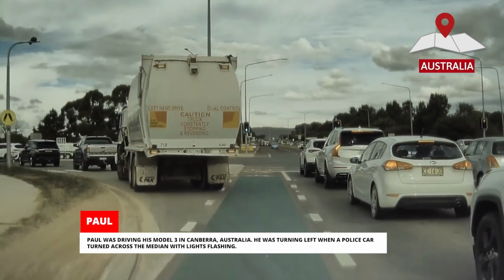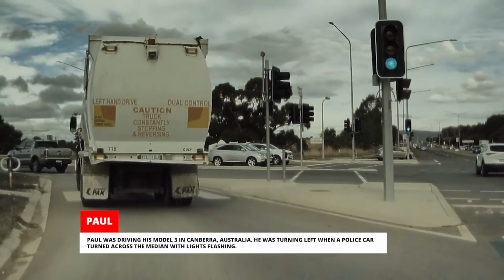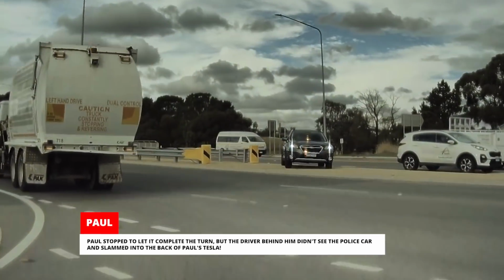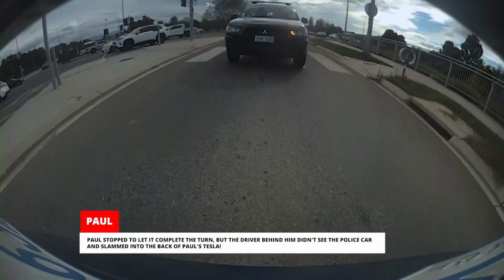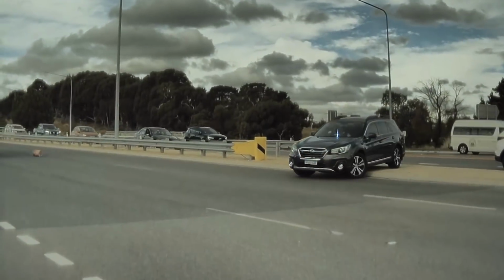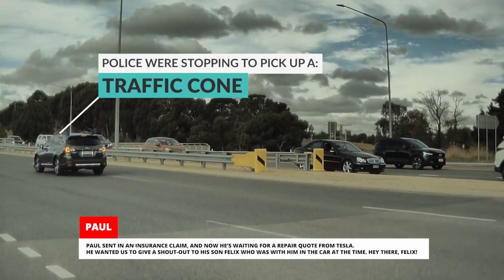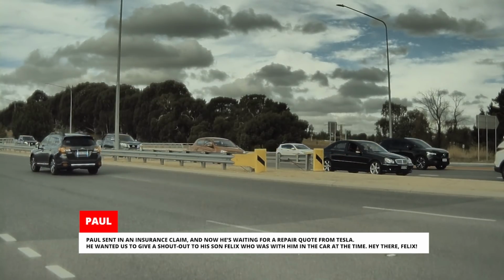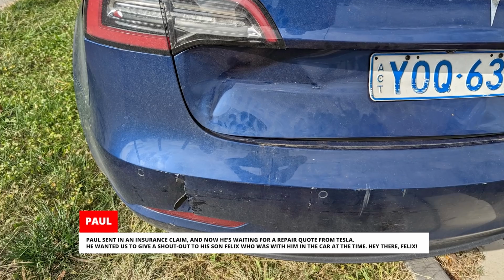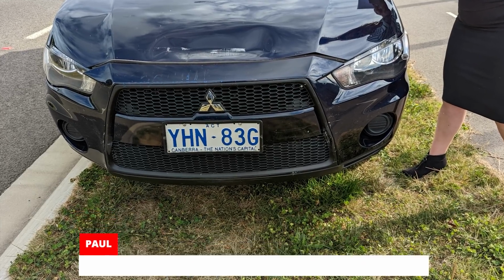Paul was driving his Model 3 in Canberra, Australia. He was turning left when a police car turned across the median with lights flashing. Paul stopped to let it complete the turn, but the driver behind him didn't see the police car and slammed into the back of Paul's Tesla. Paul sent in an insurance claim and now he's waiting for a repair quote from Tesla. He wanted us to give a shout out to his son Felix, who was with him in the car at the time. Hey there, Felix!